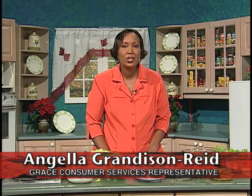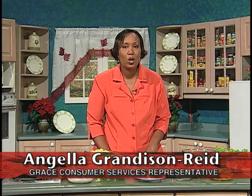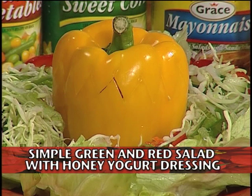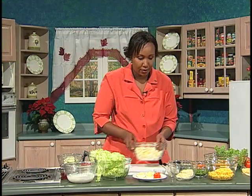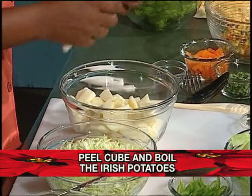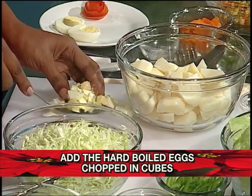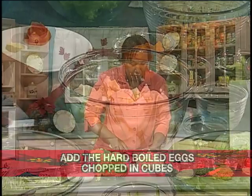Today, I'll be making 2 salads for you. First, a cooked one, festive potato salad, and a raw vegetable salad that is a simple green and red salad with a honey yogurt dressing. First, I'll be doing the potato salad. Here, I have potatoes that have been peeled, cubed, and boiled in salted water. And to this, I'll be adding some eggs. So here we have the chopped eggs.